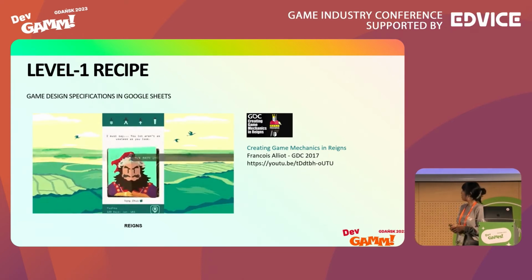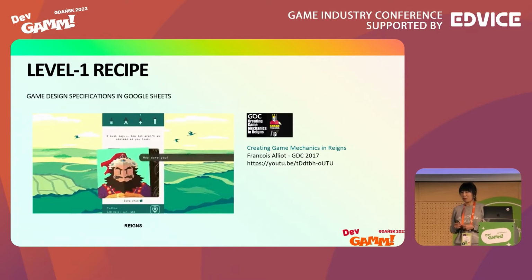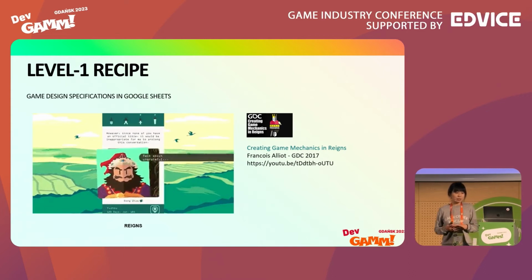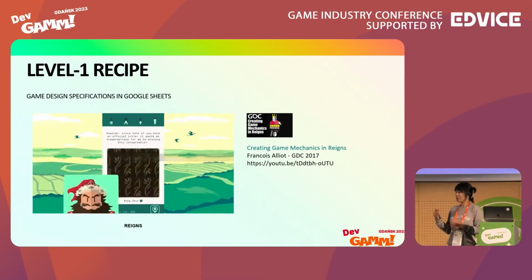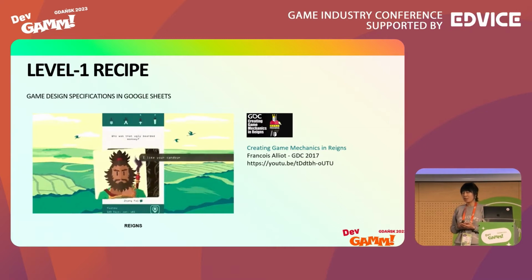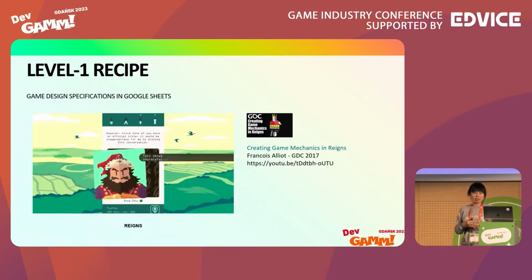And in relation to design, I want to share my experience of having game design specifications in Google Sheets. Again, I think probably many developers have already started doing this. In the previous game I worked on, Reigns: Three Kingdoms, Reigns is a notorious adopter of Google Sheets. For people who don't know Reigns, it's basically a Tinder-like narrative game. You swipe left and right to make decisions. Every card is selected based on certain conditions, so every card has text and its conditions.